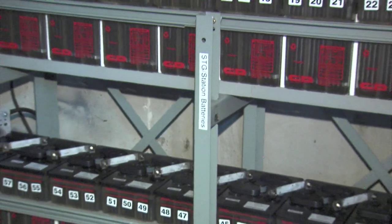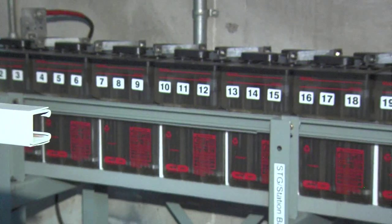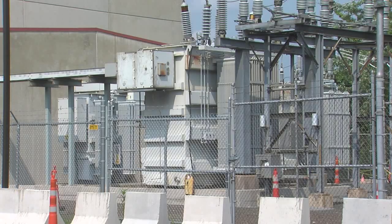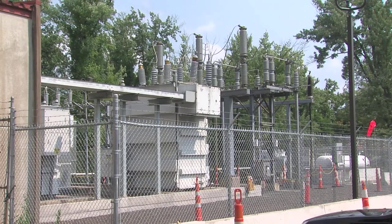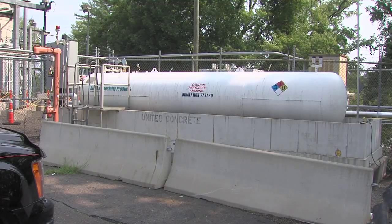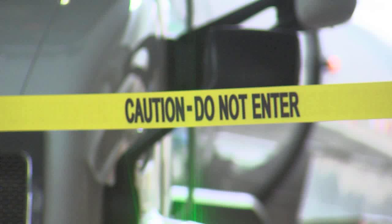Off the switchgear room is a batteries room. The batteries contain sulfuric acid. Only authorized personnel may enter the battery room. Outside is a high voltage switchyard and large transformer. These are high voltage areas and only authorized personnel are allowed to enter. This is a 7,000 gallon tank of anhydrous ammonia and delivery area. When deliveries are in process, personnel on site are not allowed to cross the barrier.